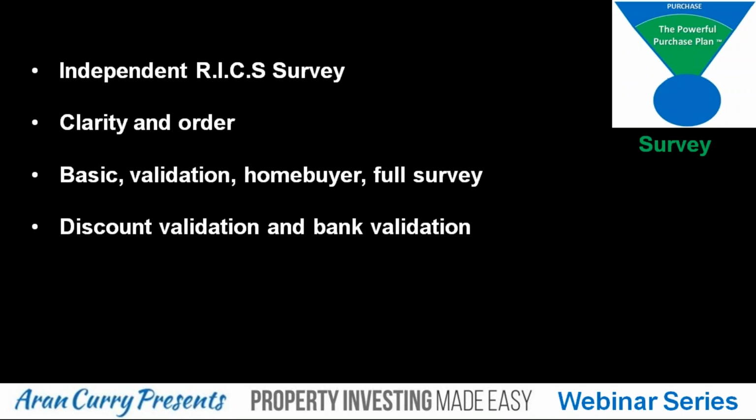Now, that's your independent RICS survey. Separately to that, the bank will also want to send a surveyor out when you get mortgage finance anyway. So if you're buying with mortgage finance, the bank will want to send out their surveyor to survey the property, but they're not surveying it for you, they're surveying it for them, to give them peace of mind that this property is worth what you're paying. If they have to repossess it, they'd be able to sell it for that amount. So the likelihood is, if you're in this same example buying the property for 85,000, they're going to value it at 85,000. They're not going to value it higher.